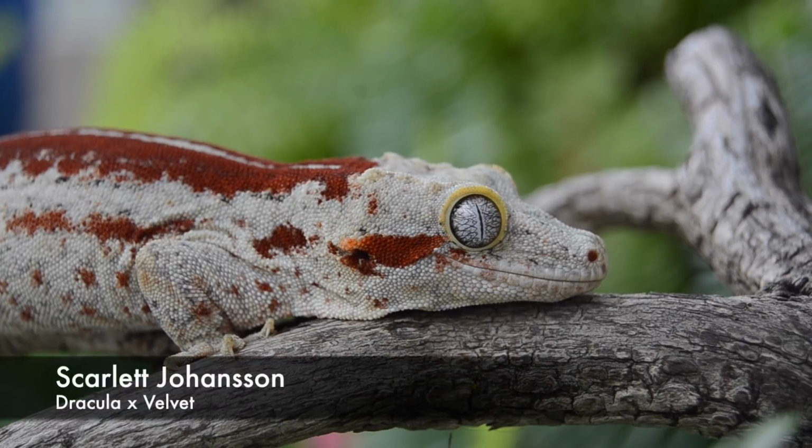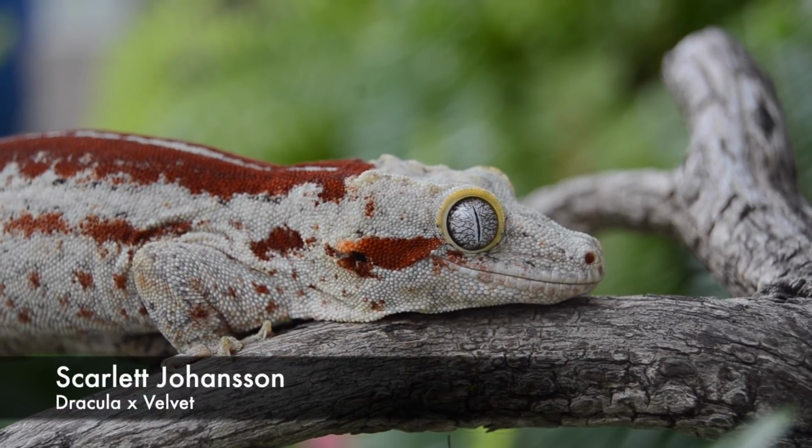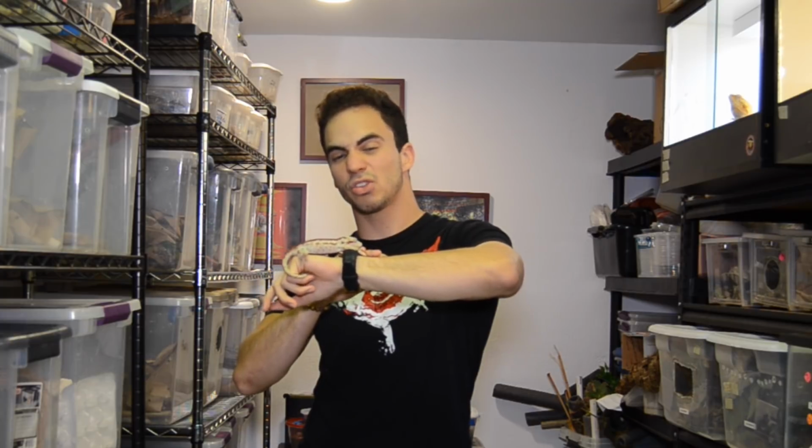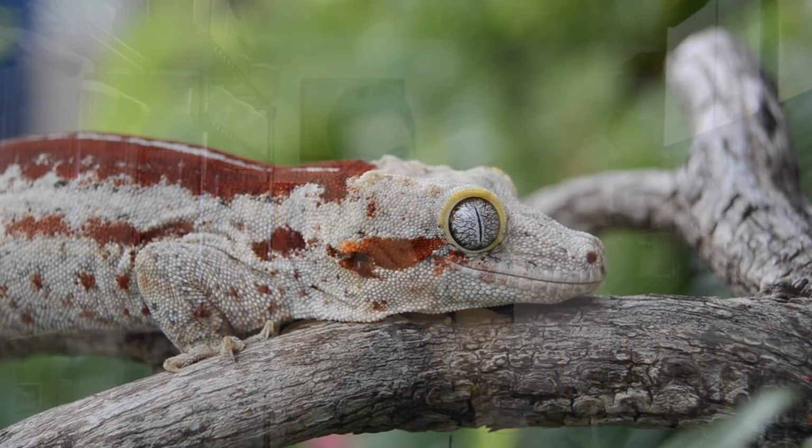Now, this girl, she's taking the year off, but a lot of people got babies from her last year. I mean, just look at that. Look at that color on this girl. I love that she always stays kind of unfired, so she has that white base to contrast those bold red stripes. And guys, the coolest thing about gargoyle geckos is that they're just super vibrant.